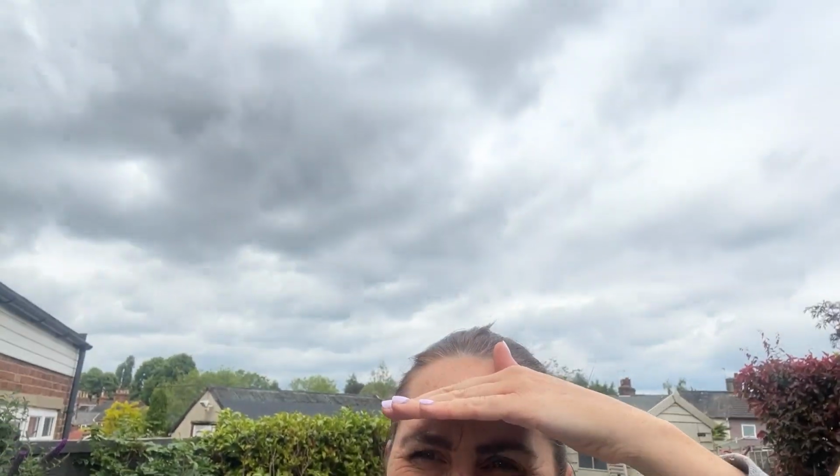Okie dokie, that's the tip all done, and the weather is not looking very clever, to be honest. Still quite bright though. Okay, so my next job, or today's big job, is to finish the beds.